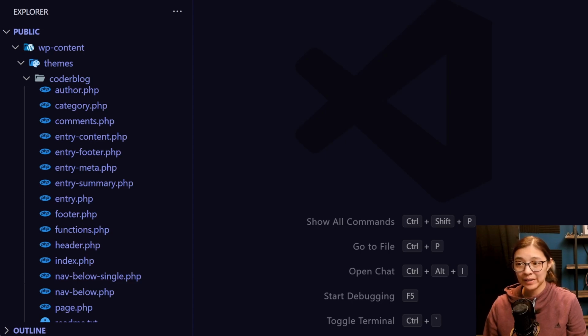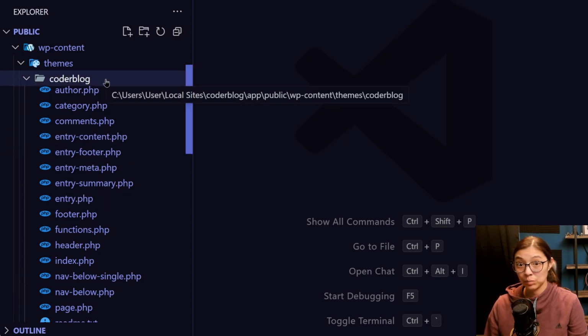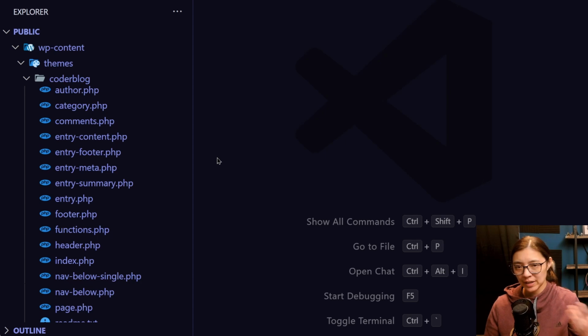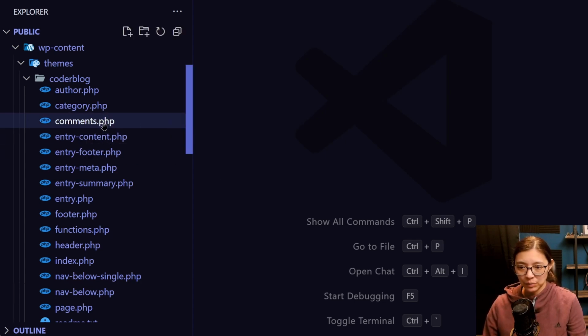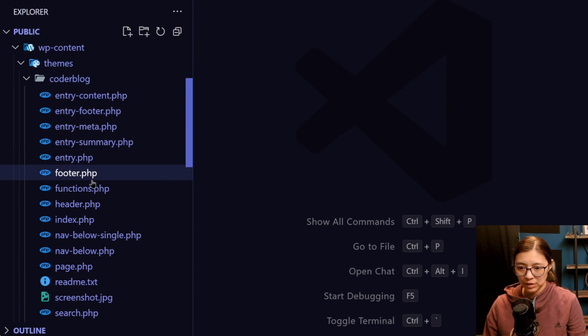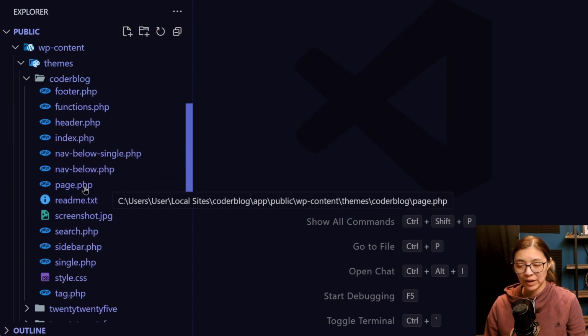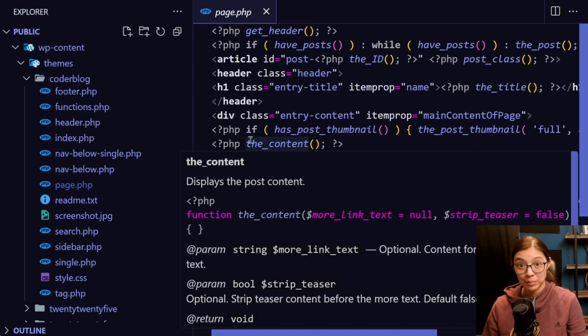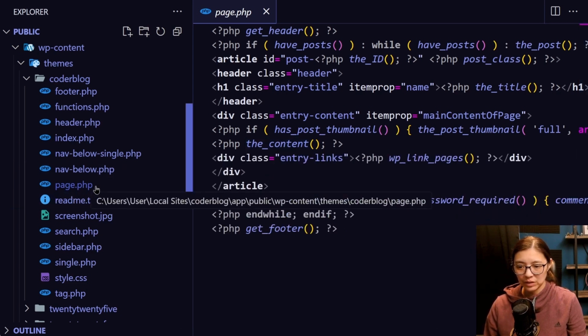All right, so we are back in VS Code in our Coder blog theme files. You can see we have a lot of PHP files here. So what we want to do next is, we created that homepage in WordPress. Now we're going to create a custom PHP template to load when we load that homepage. And the way that we can do that is if we look for the page.php file here, this is going to load anytime WordPress loads a page. So we want to link this just to that custom homepage we created.